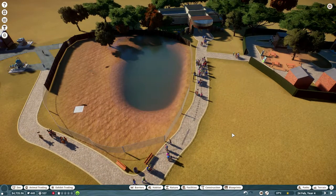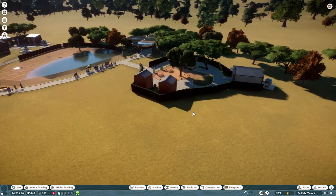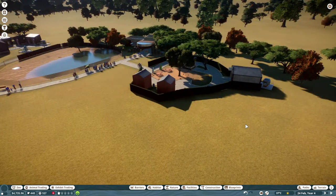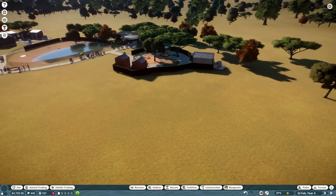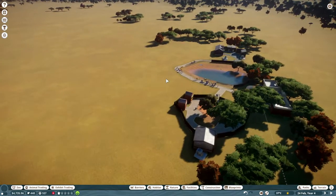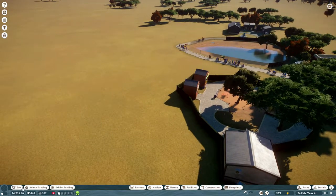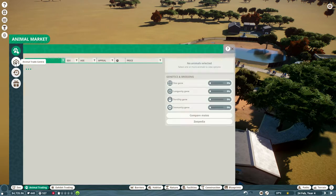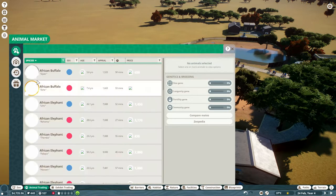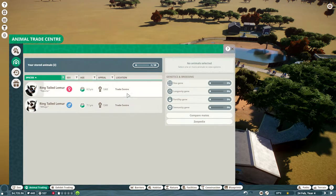So I really want to build their exhibit off of the food court. I want to build a little bit more out this way, and then for the bigger exhibits I want to build out further this way. So I am going to take a look at what they need here. They are in the Animal Trade Center.